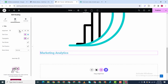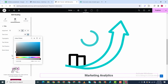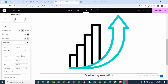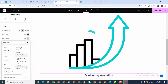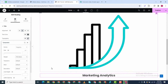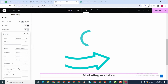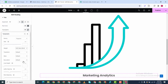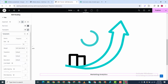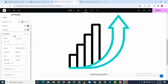I want to align it horizontally, and I want this to be grayish black, and then I want it to be Poppins. I want it to be 700, or you can put 600. And then size, because we are going to reduce all of this, it should be 16.